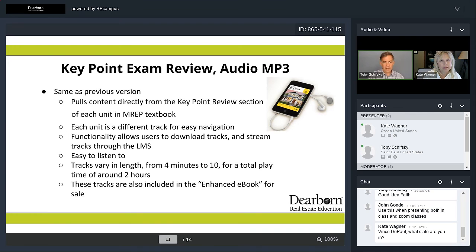Very good. All right. Here's another study tool. Some people like to listen. I do this. I do Audible books and MP3s. I'm mowing the lawn, I've got the headphones on, I get it in. Great tool. This can be a part of a package. This can be an add-on. Tell me, how can this be sold to the students, Kate?